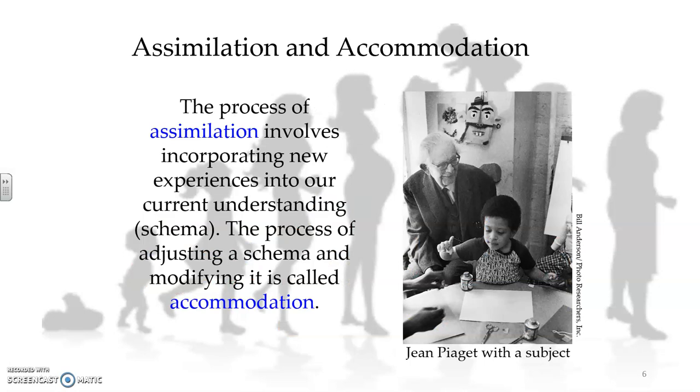And then we have assimilation and accommodation. And these are very important words. The process of assimilation involves incorporating new experiences into our already current understanding or schema. And then the process of adjusting a schema or modifying it is called accommodation. The easiest way for me, at least, to remember this is with accommodation. Since I used to teach students with special needs, if they had an IEP or a 504, which is an individualized plan for them, they would get, depending on the severity, an accommodation. We had to modify something for education. So a student could have had extended time on an assignment or seating closer to the front or the back, depending on the student. So it's modifying something that's going on.